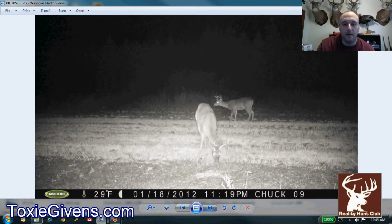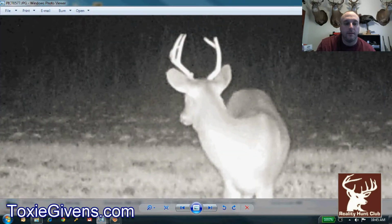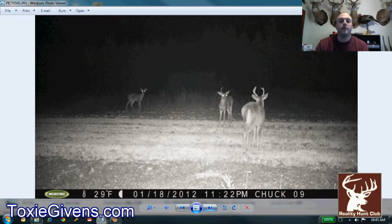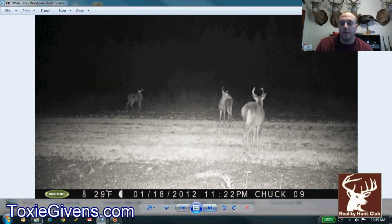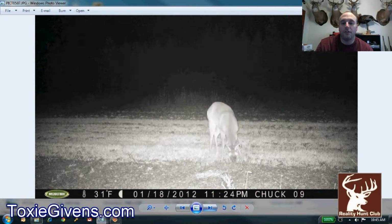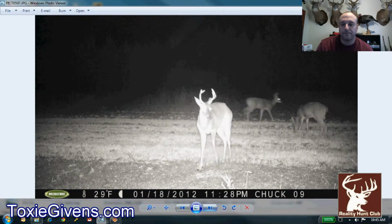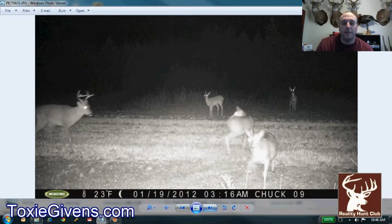So here's another little 2.5-year-old buck, as you can see. And here comes that 2.5. There comes the one missing the left side and that other 2.5. So I started calling those the three amigos because they started showing up on all the camera locations. It's amazing how these little bucks got around. Here they are, they're fighting over the corn pile.